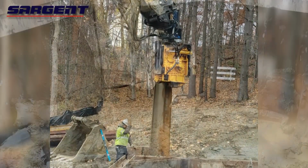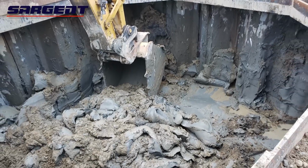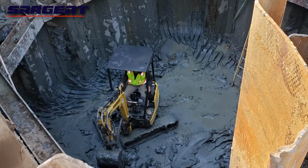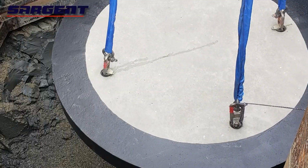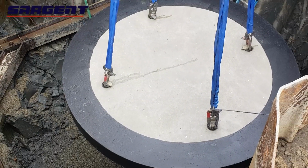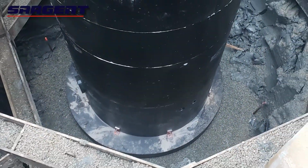Sargent installed steel sheeting and excavated a 30-foot deep hole to install the new pump station. The original plan was to complete the pump station and underground utility work during the fall of 2020 and then return in the summer of 2021 to do the intake pipe into the Kennebec River.